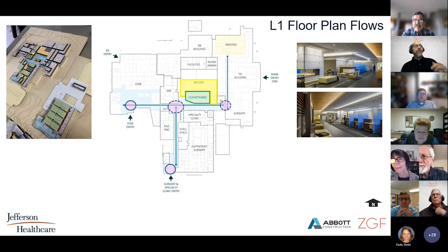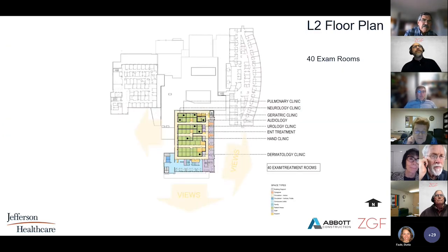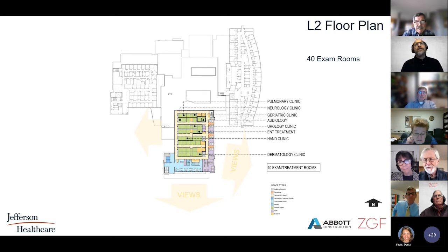Okay, we've been studying in models as well. That's the image on the left. We come to meet with the team and bring models for showing how we think this is coming together. And this is the second floor, a smaller floor plate, but one that has 40 exam rooms, so a lot of clinic space. The purple and the orange on the right is staff and support providers. So they'll have views out to the west. The blue area is the assemblage for the lobby and waiting area. They'll have views out to the south, which are wonderful views, and then views out to the west as well.